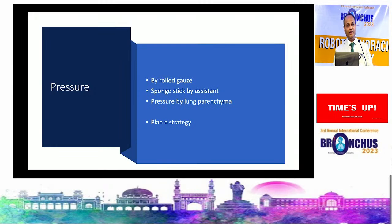I always keep a gauze pressure pack or a rolled gauze inside the thoracic cavity, and me or my assistant would know where it is lying. In case of any emergency, just pick it up and press. A sponge stick should be introduced through the assistant port by the assistant. The assistant should know the direction and it should go in one go.